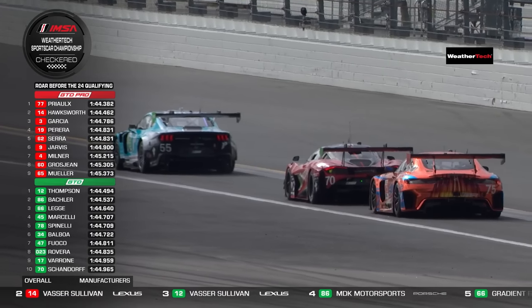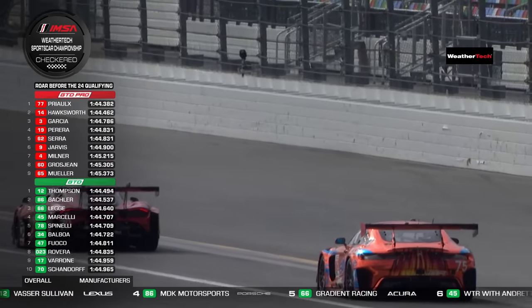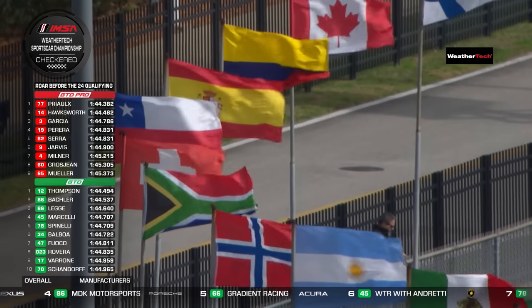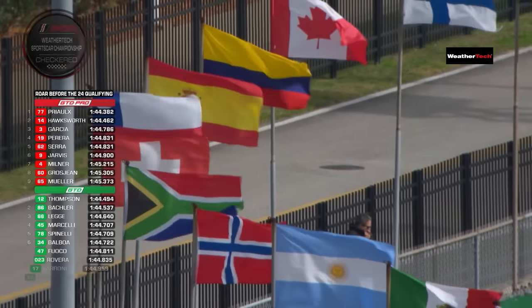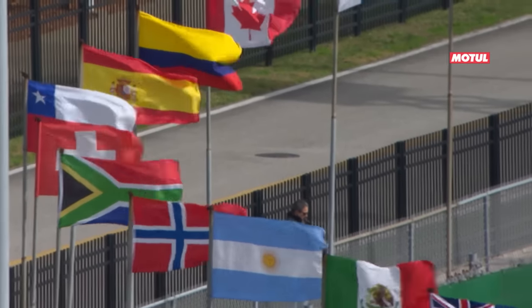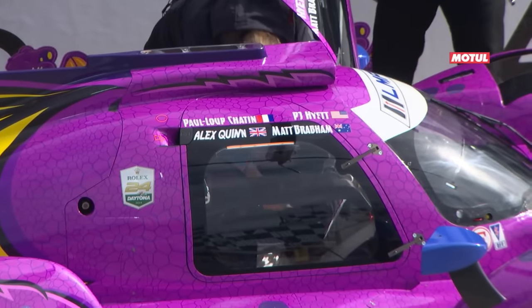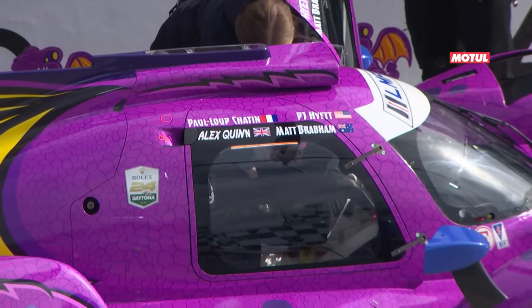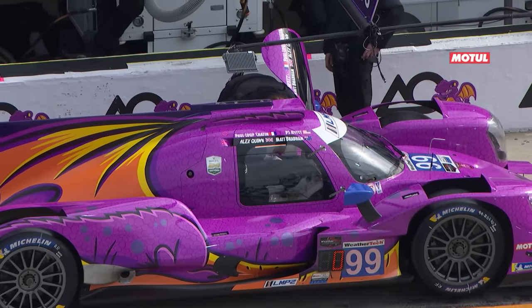He's 0.080 ahead of Jack Hawksworth in second place in GTD Pro and second overall. The Lexus number 14 is their GTD Pro car, the RCF GT3. His teammate, Parker Thompson, very much a pro driver, but in the GTD category, has taken the pole position in GTD ahead of Klaus Bachler for Porsche and MDK Motorsports and Katherine Legge for Gradient Racing.